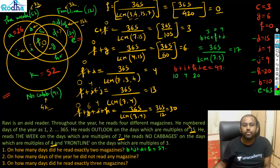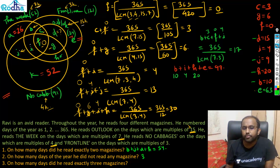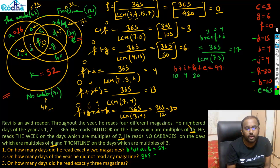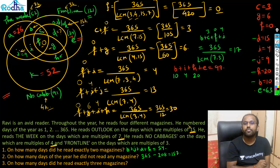On how many days of the year did he not read any magazine? He did not read any magazine, right? There are a total of 365 days. Just calculate the values on which he is reading the magazine. That is the total Venn diagram value. The biggest circle is 121. So let's count this full circle as 121. 121 plus 26 is 147. 147 plus value of J is 9, that is 156, plus 52 is 208. So it is 208. So 365 minus 208, 157 is left out. That's the answer for the second question.